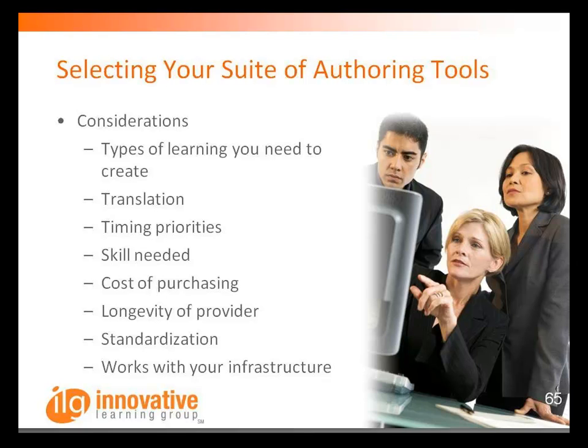Then after we've looked at that range of tools, I want to talk about the specific suite of tools. I'm saying suite rather than tool at this point because, as I said, you're going to need more than one tool. But what you don't want is lots of overlap or gaps, like two different tools that do essentially the same thing. You'd rather have your organization standardize on one of those.